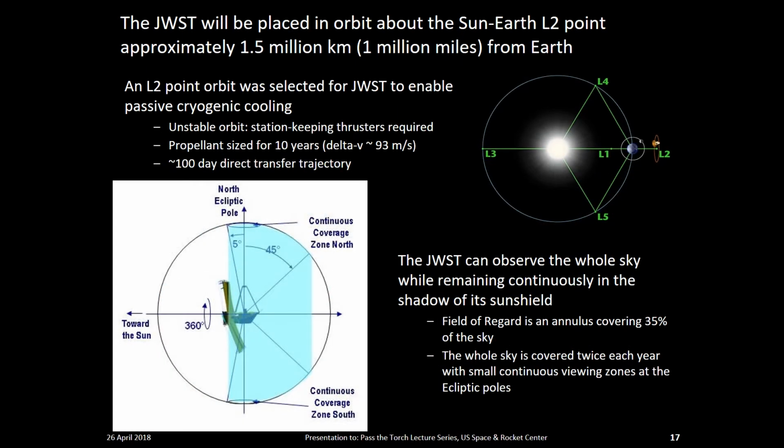Let's talk about the cooling problem first. To get the JWST cold, we aren't going to put it in orbit around the Earth. The Earth is too hot.